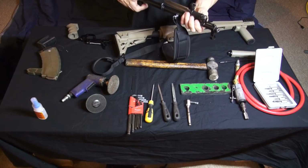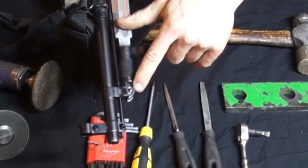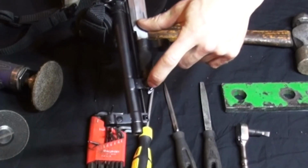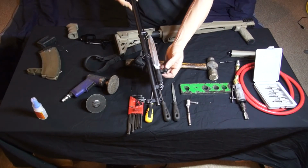But to do that, of course, I had to take it off. For you to take it off, they put staking in here. They take a chisel or a punch and do one or two hits onto the back of that screw, which mangles the metal and clamps onto the screw.